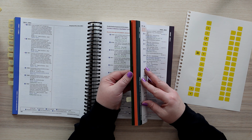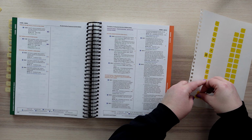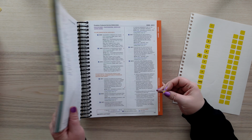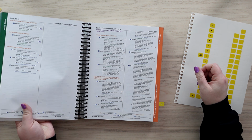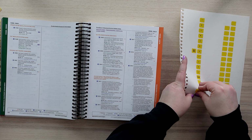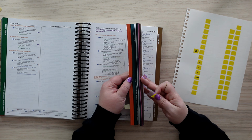Next is our G codes. So that's the big orange section here. We usually think of these as our Medicare codes. Common ones you'll see are things like different vaccine administrations or services that Medicare has specific codes for, like colonoscopies or annual GYN exams.